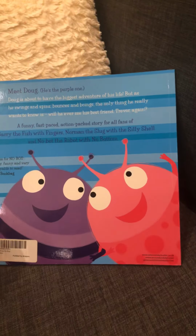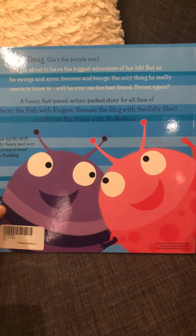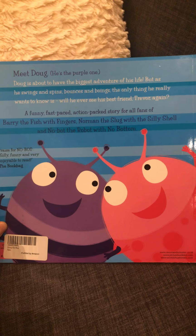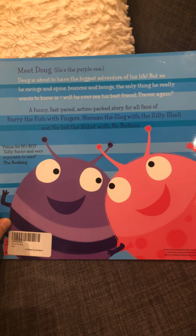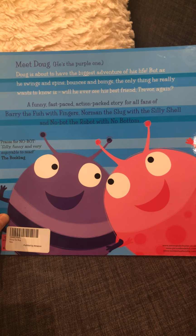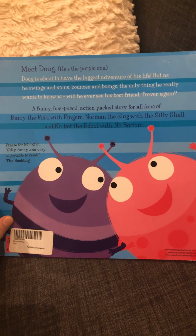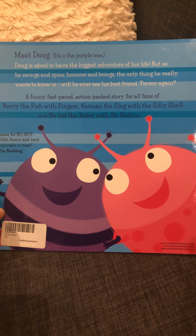So, Doug the Bug That Went Boing by Sue Hendra. And if we flip to the back quickly, remember on the back you will often find the blurb, and the blurb tells you a little bit about a book. So if you're in a bookshop or in a library and you're not sure whether you want to take that book, you look at the front cover first and then you turn to the blurb, and that will tell you a little bit about it.